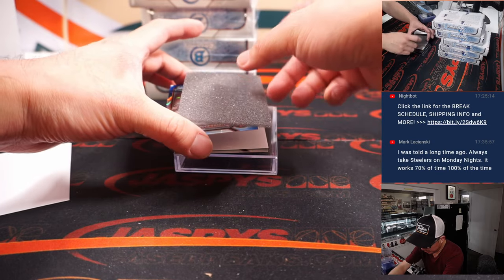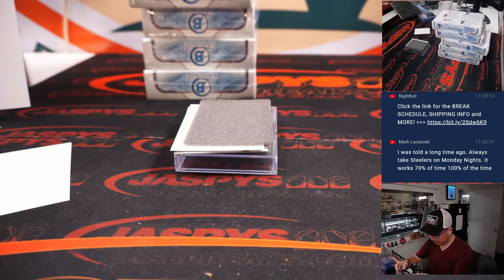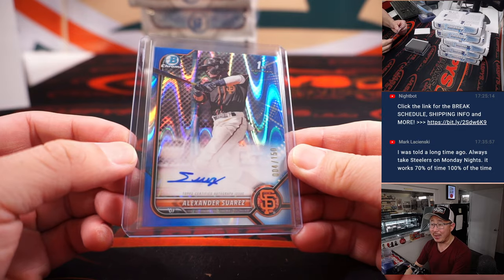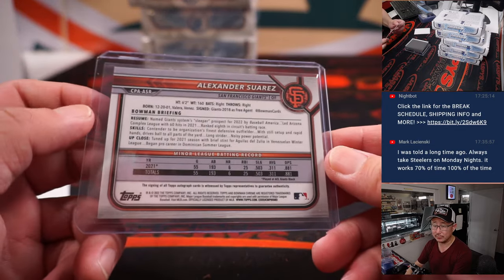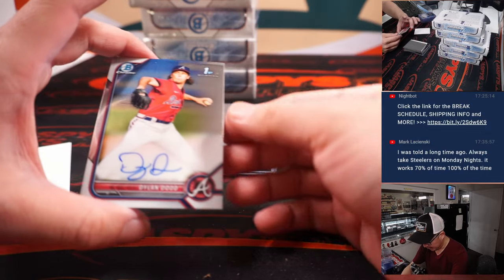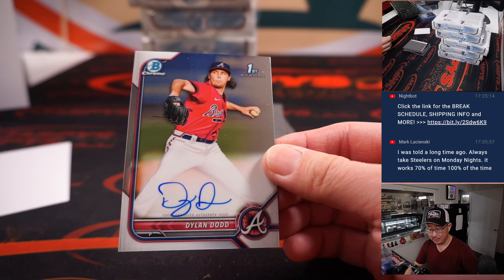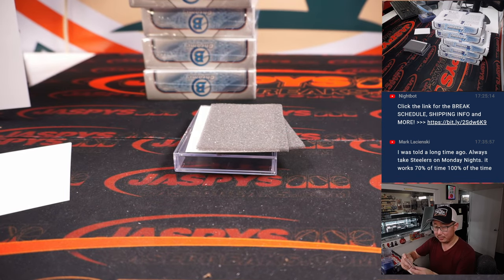Got some more blue here. We have Alexander Suarez, 004 out of 150. Got a little lava, wavy lava pattern in the background for the Giants. Brian Crouch with my rivals. And we got Dylan Dodd. Aaron Miller and the Red Sox. Another one for Last Spot Mojo.